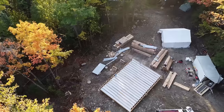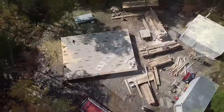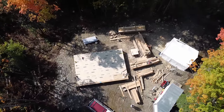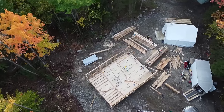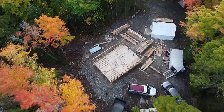There's going to be some guys coming and going on the building project, but for the most part, it's going to be 81-year-old Donnie and I. Stay tuned, guys, and we'll show you step by step how we're building this wilderness log cabin.